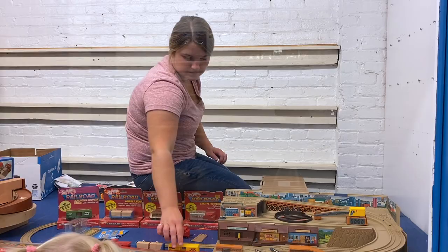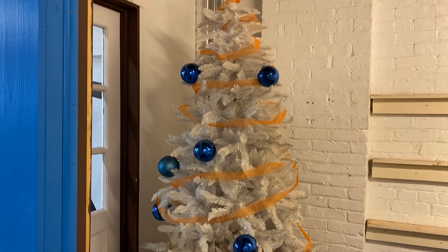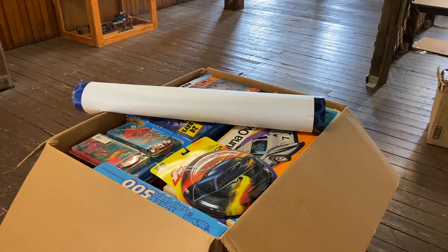Okay, so it's been a couple hours and we are just about done. There's the cool Christmas tree. Wish I had some place to put that, but I don't. So that's going to stay. Still got all of that that you saw, yeah, everything got all put together in puzzle pieces.